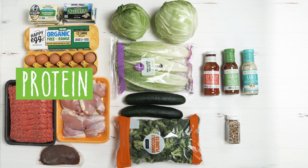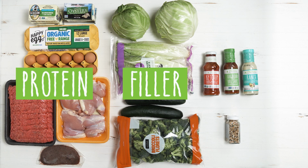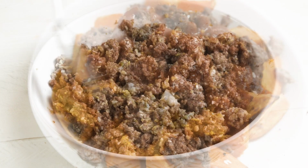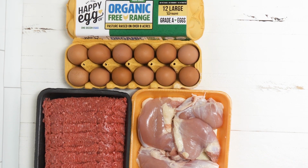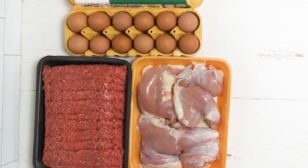When I'm putting together my shopping list, I have an easy to remember acronym that I use, which is PFF, which stands for protein, filler, and flavor. And I kind of go in that order of importance. For me, the protein, the animal products, are the most important part of my shopping list. And whether you're eating more of a paleo or more of a carnivore-ish diet, this core group of items doesn't really need to change. These are the items that I think are the biggest bang for your buck.